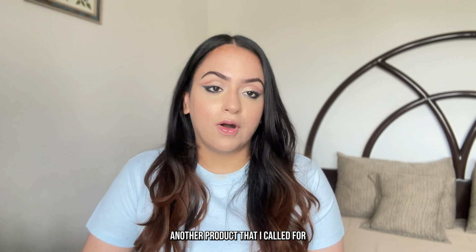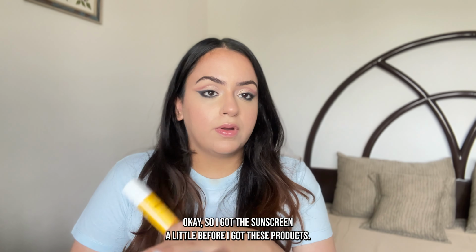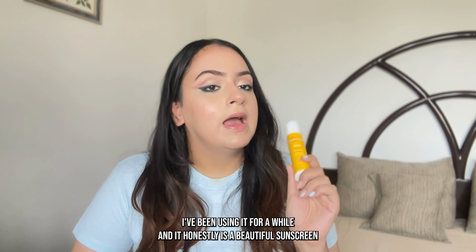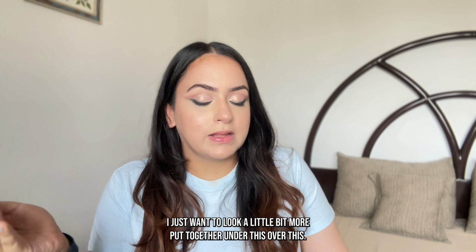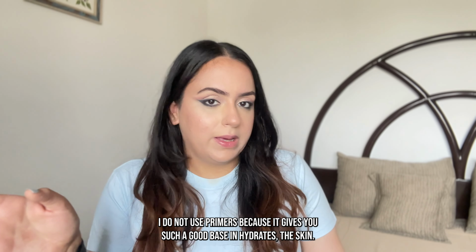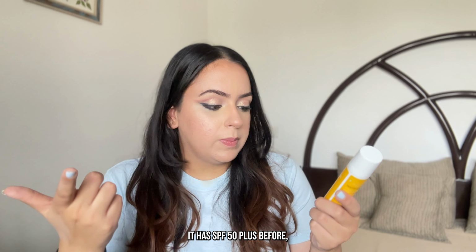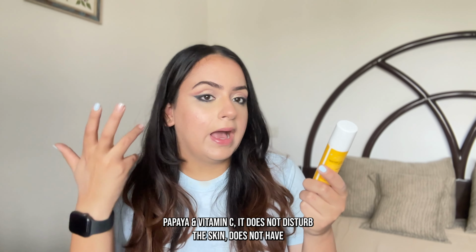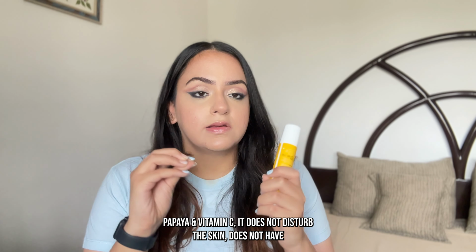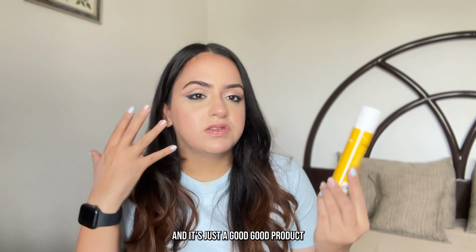Another product that I called for is the Aqualogica Glow Plus Dewy Sunscreen. Okay, so I got the sunscreen a little before I got these products, so I've been using it for a while and it honestly is a beautiful sunscreen. With this, sometimes if I'm at home, I just want to look a little bit more put together. Under this, or over this, I do not use primers because it gives you such a good base. It hydrates the skin. It has SPF 50+, PA 4+, UVA, UVB. It has brightening plus hydrate, papaya and vitamin C. It does not disturb the skin, does not have a fragrance, has a good packaging, does not break packaging. And yeah, it's just a good product.